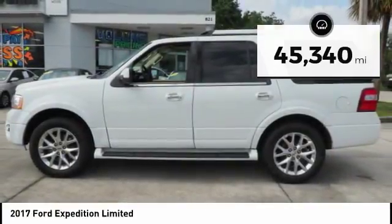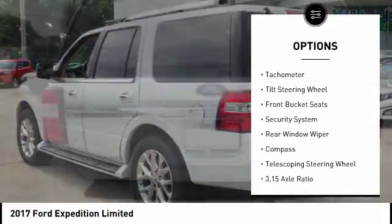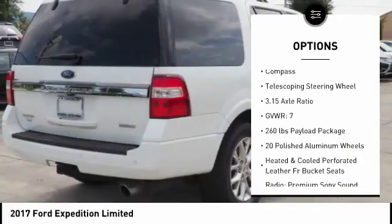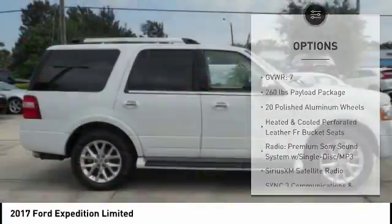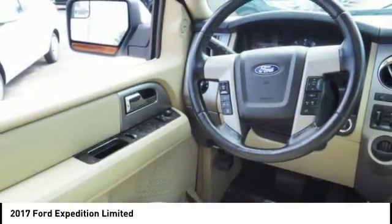Here are some of this vehicle's great options: power liftgate, traction control, power passenger seat, leather-wrapped steering wheel, dual airbags, air conditioning, power steering, heated rear seats, four-wheel disc brakes, universal garage door opener.